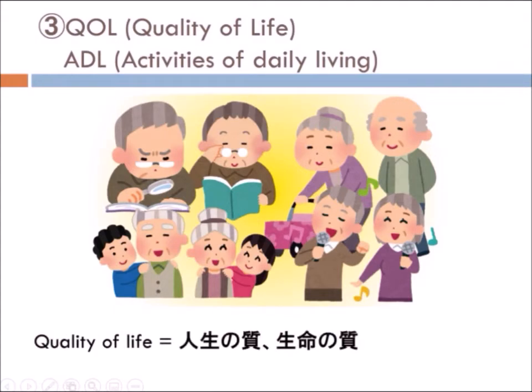3. QOL and ADL. Quality of life is the general well-being of individuals and society, outlining negative and positive features of life. It observes life satisfaction and happiness. How much you are satisfied with your life, how much you feel happy, both physically and mentally. QOL is a criterion to check your life satisfaction and happiness.